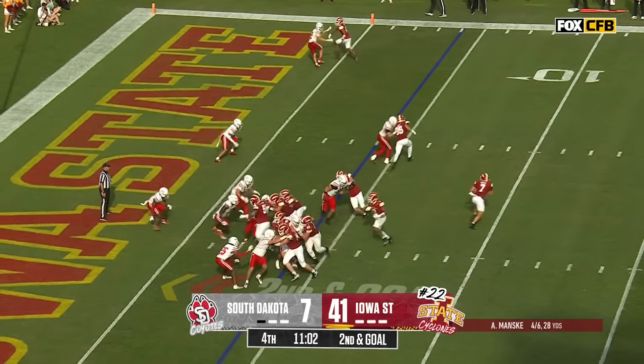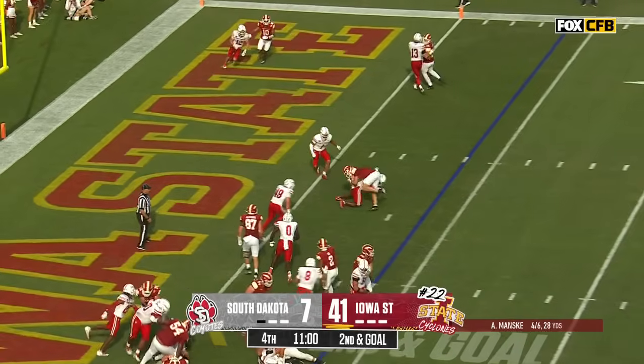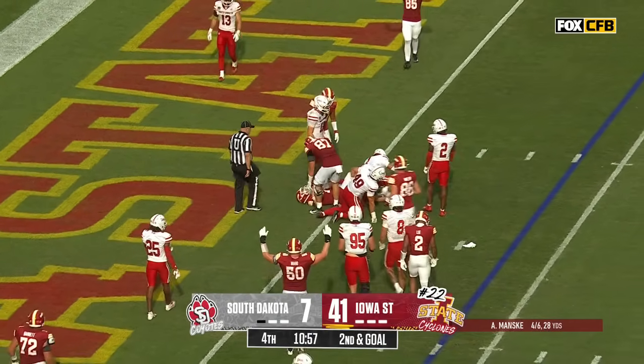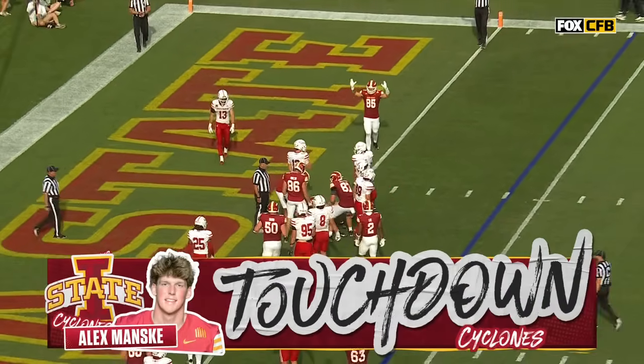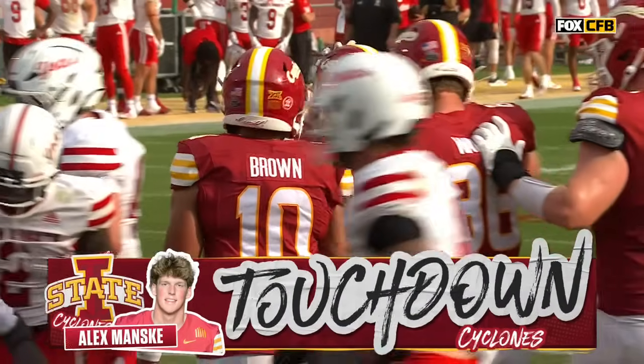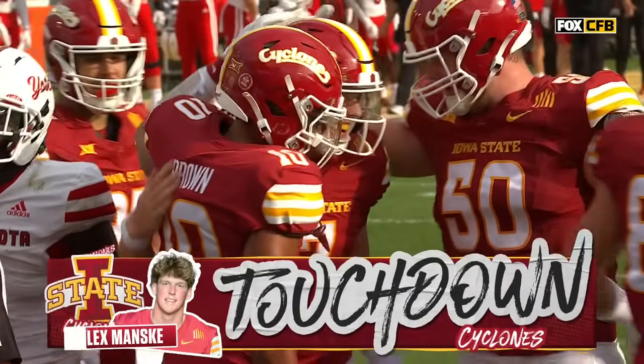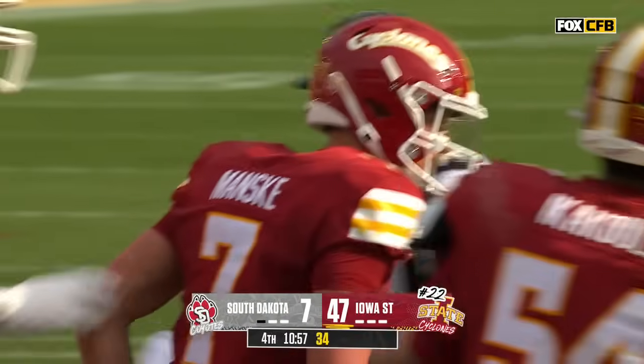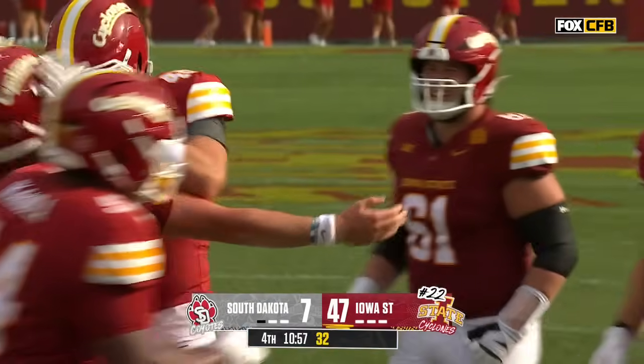Second and goal. Look at him go. Is he in there? Yeah, he is. Touchdown. Alex Mansky. His first ever touchdown as a Cyclone at Iowa State.